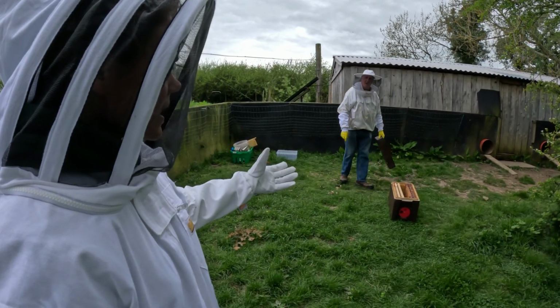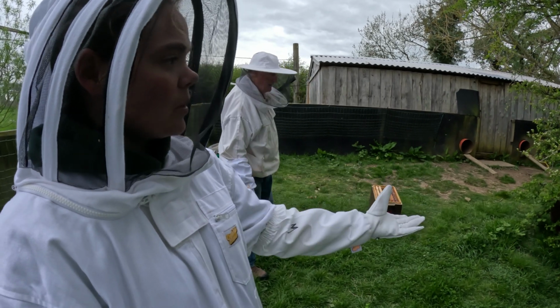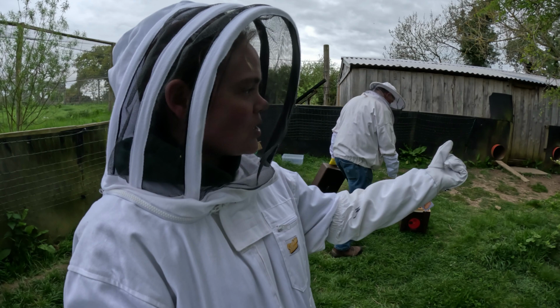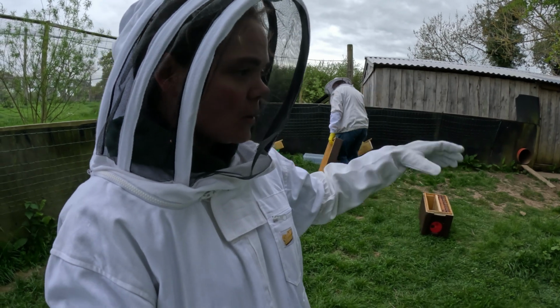And what we're going to do, the plan is that this hawthorn tree, they've weighted down this branch quite a bit because there's quite a few kilos of bees there. What we're going to do is we're going to lift that branch up. This plan sounds amazing. Lift this branch up, slide the nuke underneath, and drop the colony into the box, and hopefully the queen will be in there.